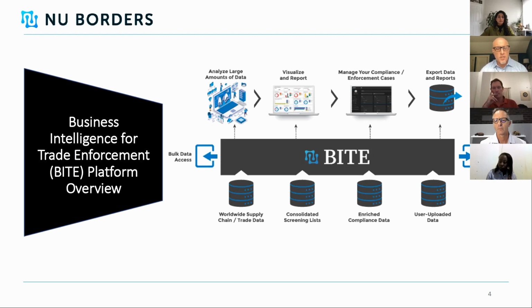As you see here on the slide, the Business Intelligence for Trade Enforcement platform, or BITE, allows users to seamlessly ingest large amounts of disparate and disconnected data and make sense of it using our powerful analytical engine. The BITE platform contains open source manifest trade data sets and screening lists, advanced analytical visualization tools, search functions, and case workflow management, with the ability to ingest and, again, analyze large operational data sets.